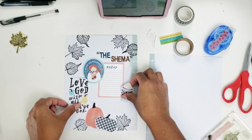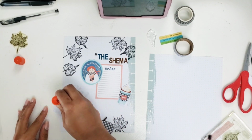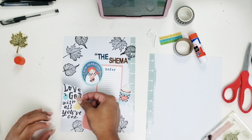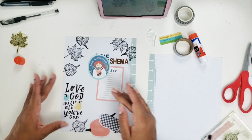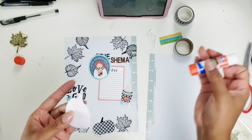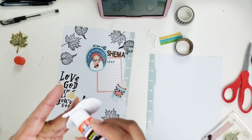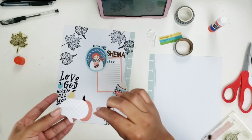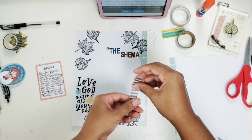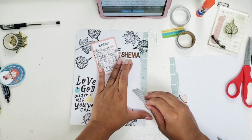Over on my page, I also added some stamping. I used this autumn leaf stamp from By the Well for God. It was, I believe, from last year, and I had it in my stash. I have been pulling all the fall goodness so I can do all of my entries through the fall season. So I'm just laying down all of the items that I wanted to use. I love that I use first the leaves, because that way I can kind of have the white space filled in and then layer my element over.